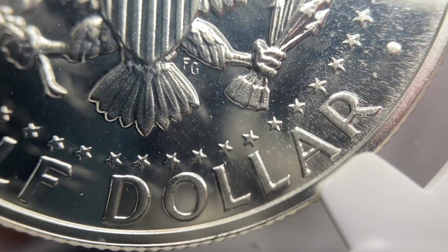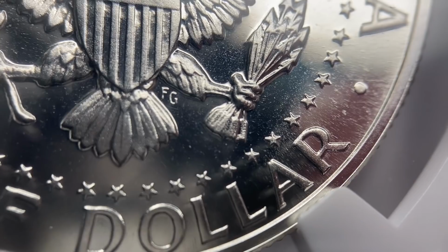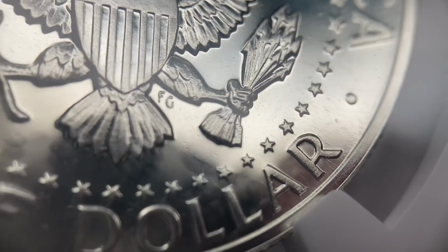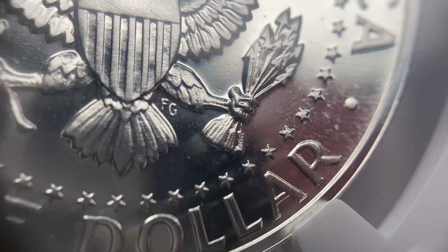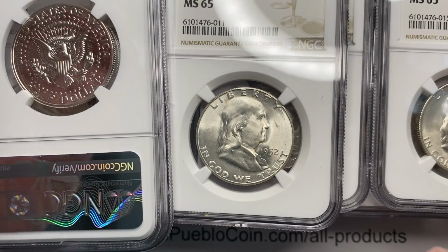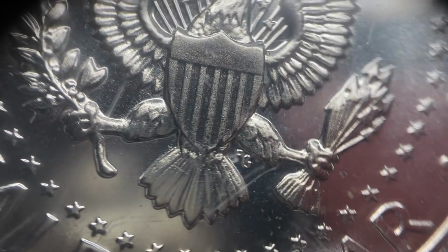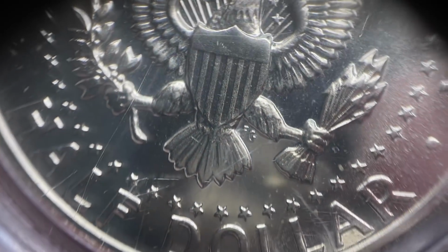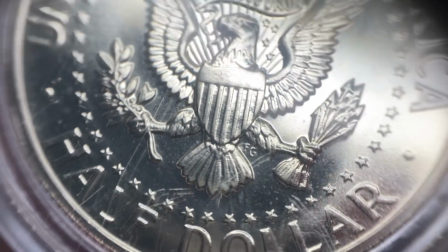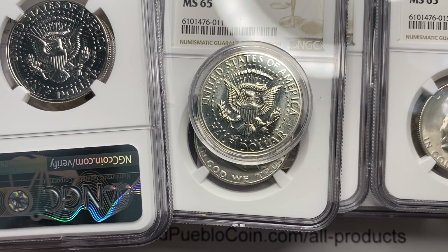But what I want to show you on this coin is we're going to look right at the FG. Okay, there's the FG, in between the tail feathers and the leg, and that is the designer's initials. Now I want to look at another one here, and we're going to look at the designer's initials again. If you couldn't tell already, I'll show you what the variety is called.